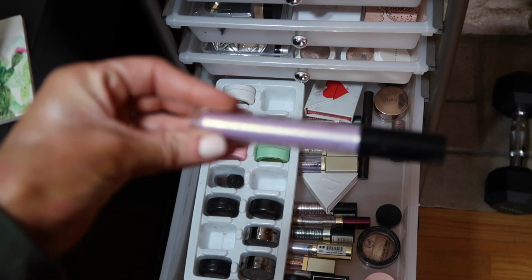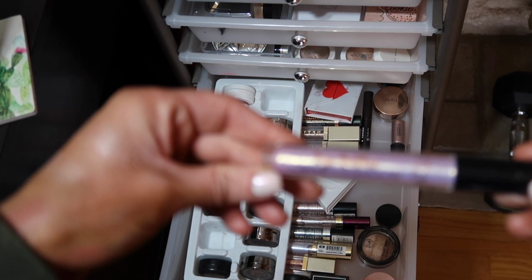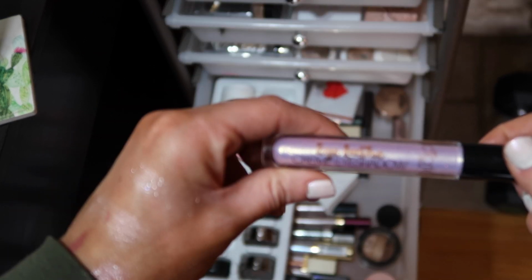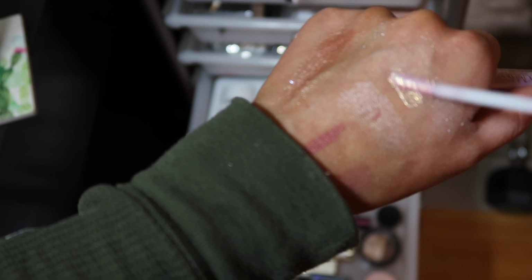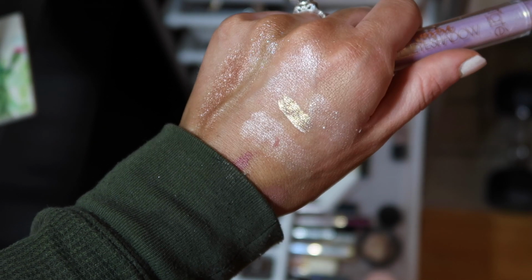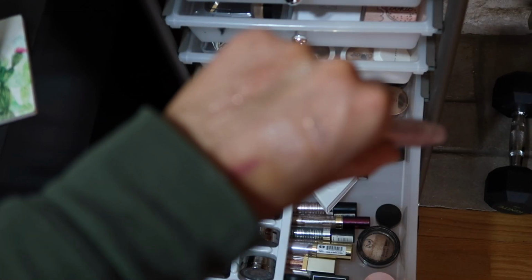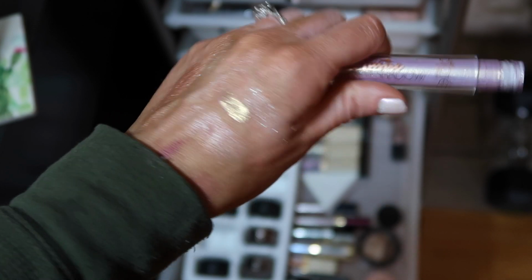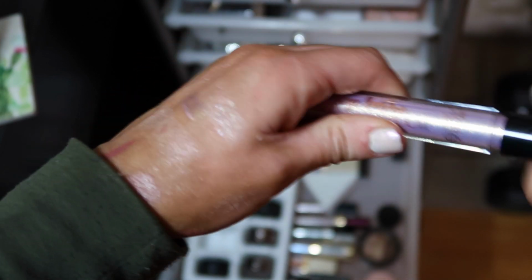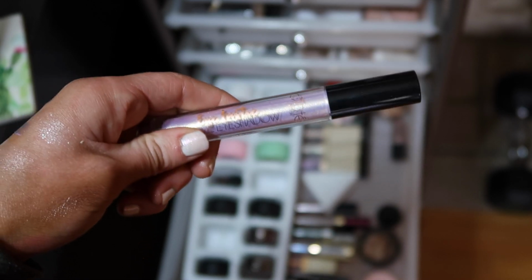Okay, I'm going to be loading up on products I never use or never reach for, but I have yet to reach for this from Ciate London. This is their Eye Luster Cream Eyeshadow. I got this in a Boxycharm, and it is a really beautiful, shifty shade. It has a gold shift, and then if you catch the light right, it's a light lavender. I don't know if it's picking up on camera right now, but it does look like a really beautiful shade, and I would love to get some use out of this because I do know these products do dry out and go bad pretty quickly.